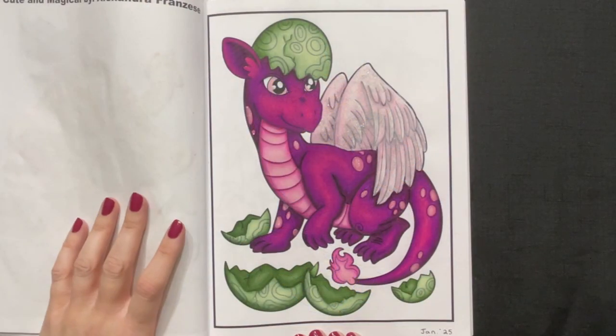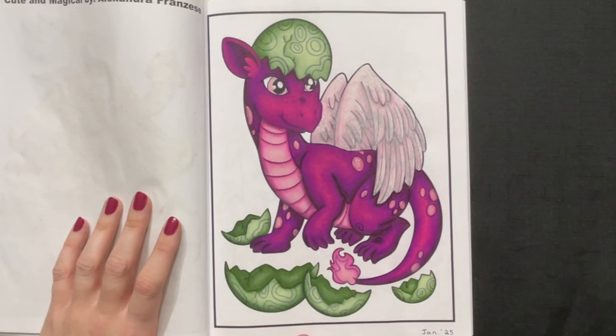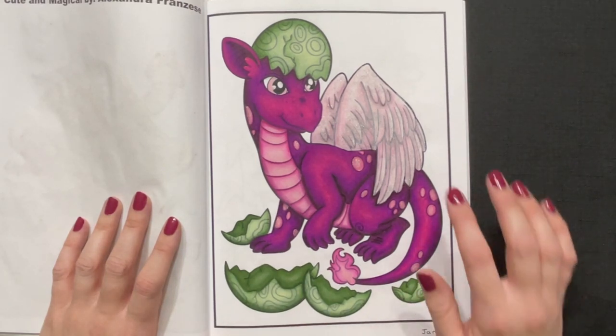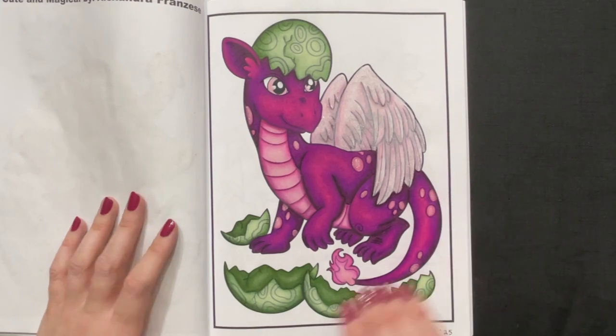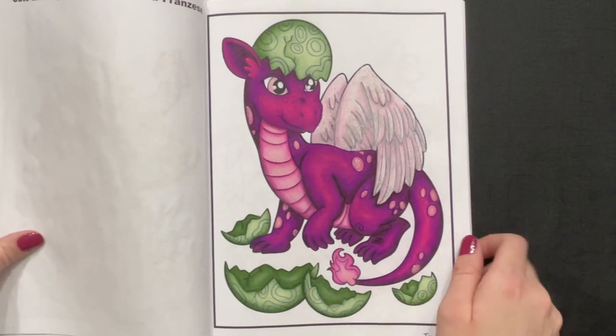So we have this little dragon next, just hatched out of his egg. I used Prismacolor Premier pencils for the entire dragon, and then I went over the top of the wings and the spots and the eye with folk art extreme glitter paint or glaze.